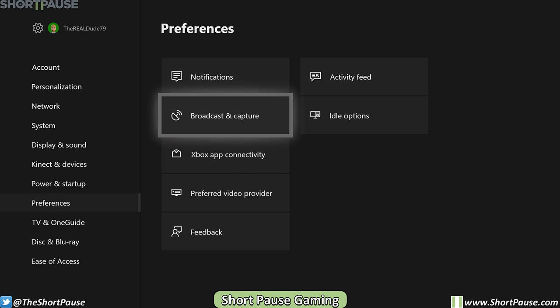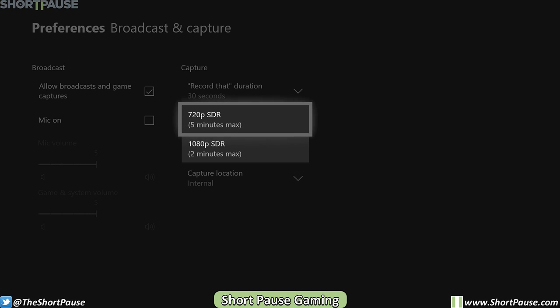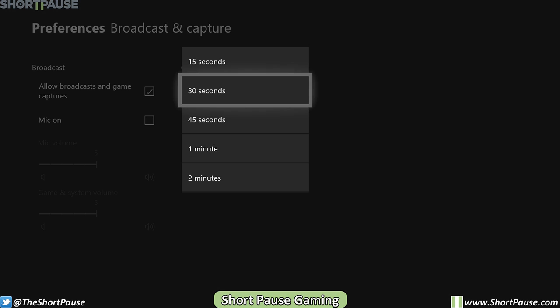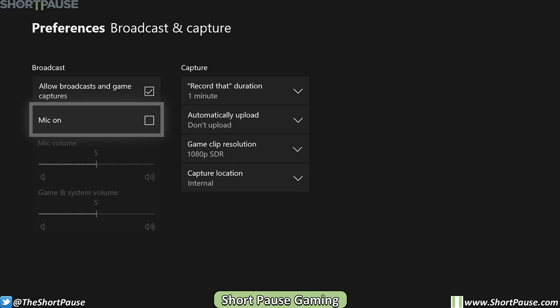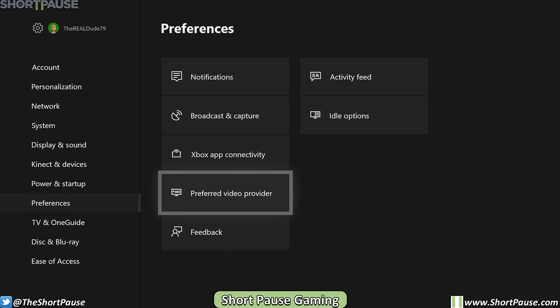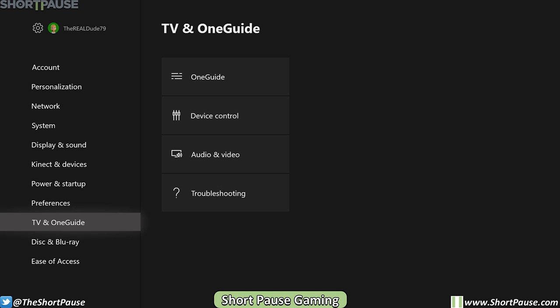Preferences, notification, broadcast, and capture. That's the one thing I want to see. So game clip resolution, 1080p. Record that duration like a minute. Captures by me. Do not upload. Internal. You can adjust your mic if you want it on or off for your captures. Xbox X preferred. Don't have anything there. Activity feed. TV one guide.